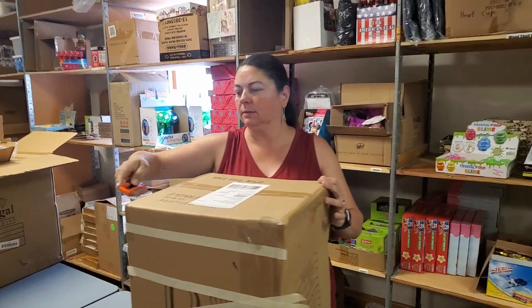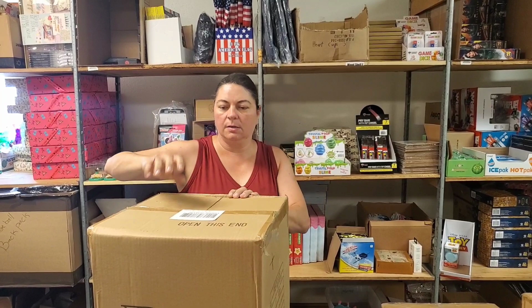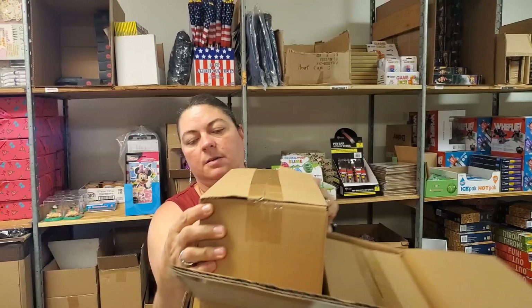I love this Regal stuff. It's really, really pretty. It usually turns out to be really nice. And then I started making an Amish order this morning because you guys liked all that Amish jam and molasses and salsa and barbecue sauce. Yeah, we're definitely going to refill that.